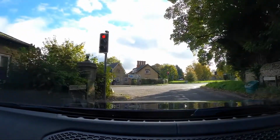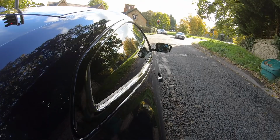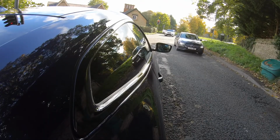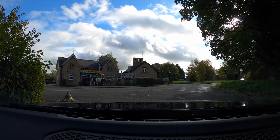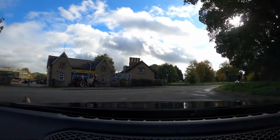Start-stop technology has moved on so far, and this very latest one is just completely seamless. It's so nice the way it switches off and the way it re-engages once you pull away from the traffic lights. It wouldn't annoy me at all in this car, and in fact I'd be inclined to keep it on because it's just so seamless and not annoying at all. So fair play to that. I don't know if that's the 48 volt mild hybrid system helping that.